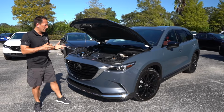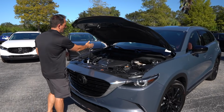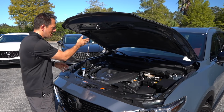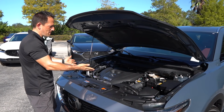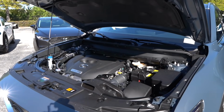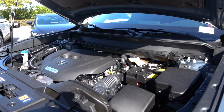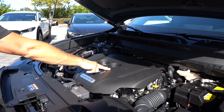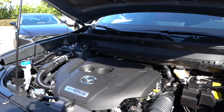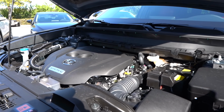All right, guys, we got the hood popped. I am gonna zonk the prop rod, not only because it's here, it should have hydraulic hood struts, but the placement of it is almost right smack dab in the middle of the engine compartment. Now, underneath that hood, tasteful engine cover, you do have two cup holders, which is nice. So if you're working on your CX-9 or if you're detailing underneath the hood, you have two cup holders. Very rare to see that on an engine cover.